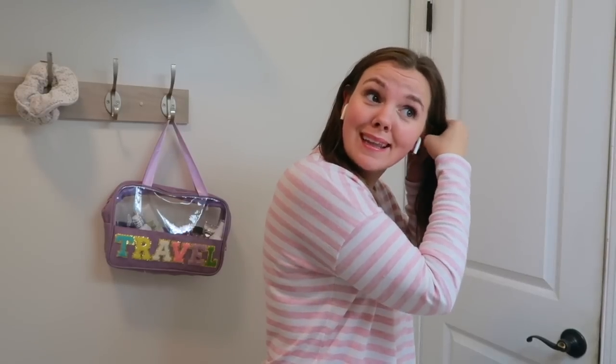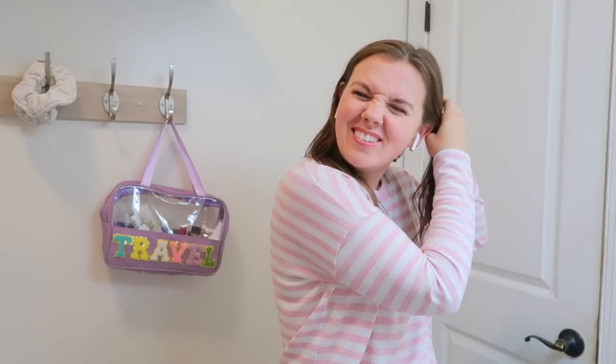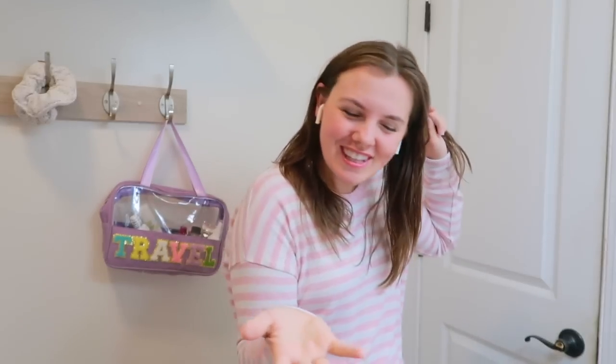Part of me is like, I don't have time to be doing your hair and doing all this stuff, but honestly, it's gonna take me 15, maybe 20 minutes tops to get ready. And I'm gonna feel so much better getting all this stuff done. If I look good, I feel good, like it just kind of translates for me personally. I know this is not everybody, but I feel like I'm being so much more productive and I look good while doing it.